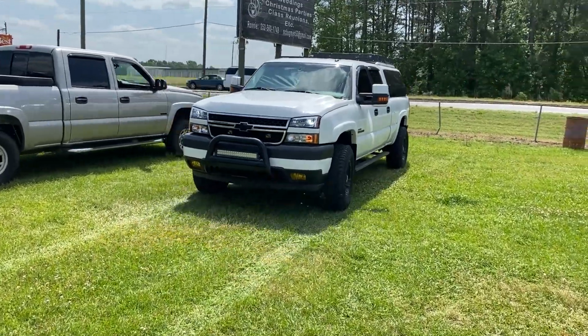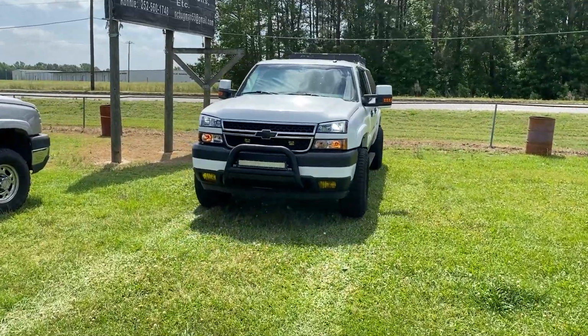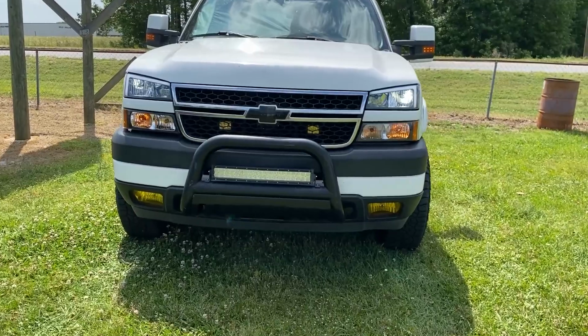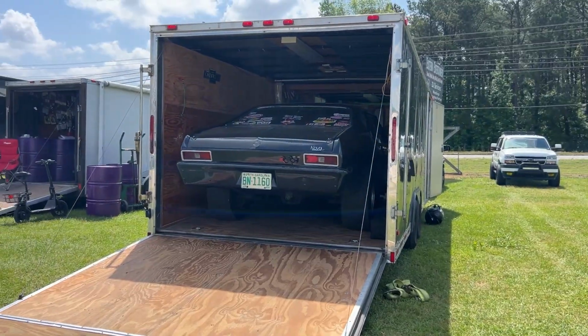Track today. KDS, it is a beautiful day out here. Just pulled up. Gonna start unloading, unhooking, and get everything warmed up and ready for time trials. I made it out to the track today too, and we're gonna get to see BelleNova run.